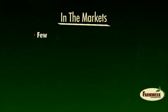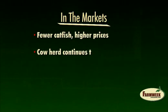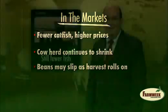And Leighton, you say a new snapshot of the catfish industry is out. That's right, Artis. The numbers were released on Tuesday the 20th this past week, and the aquaculture story continues to be fewer catfish but higher prices. Also ahead, the nation's cow herd continues to shrink in size as the price of soybeans may slip as harvest season rolls on. We begin with Tuesday's catfish processing report.